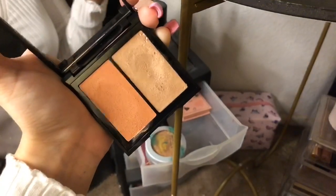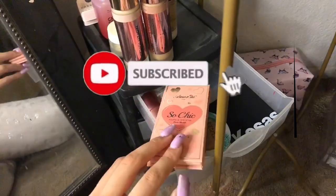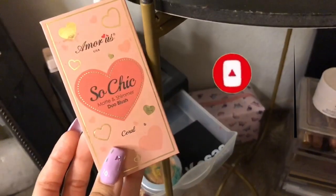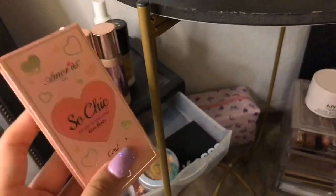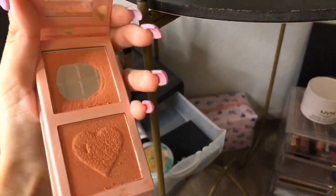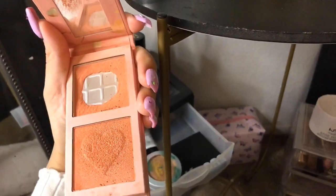And I've used this a couple of times, and it's okay. Also in here, I just have this Amore USA So Chic Matte Shimmer Duo Blush in the shade Coral. And if I can open it, oh yeah, I can. It looks like this, and I don't typically reach for this anymore, but this is what it looks like.